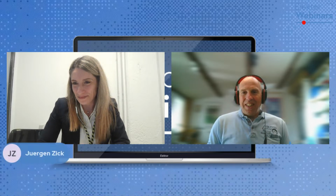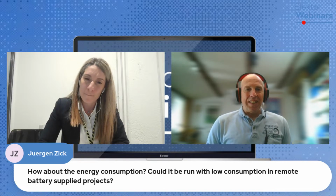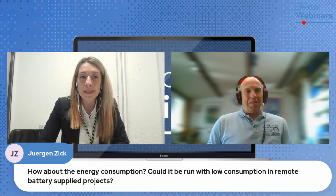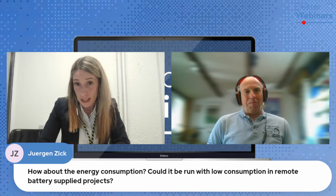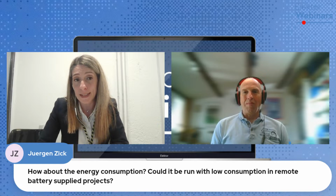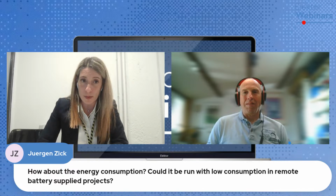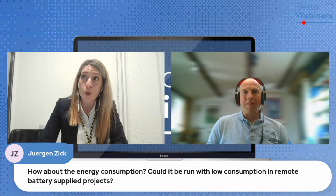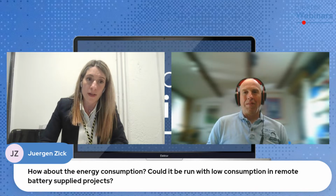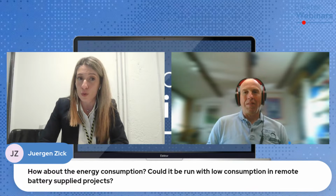Another question here about energy consumption. Well, this is not meant to be a low power device, of course, because it is a micro PLC that is meant to be powered up. If you have specific needs, we can make some evaluation. Of course, it is also related a lot to the sketch that is running on top of it and everything that needs to be done.